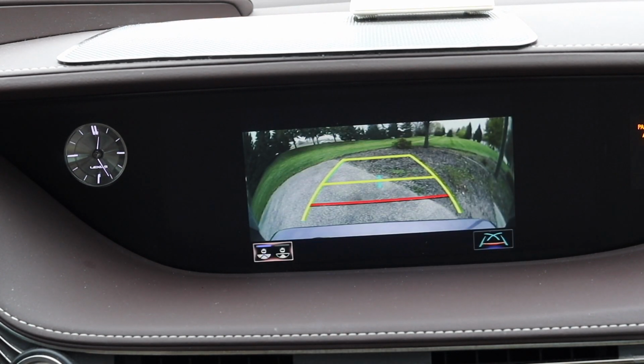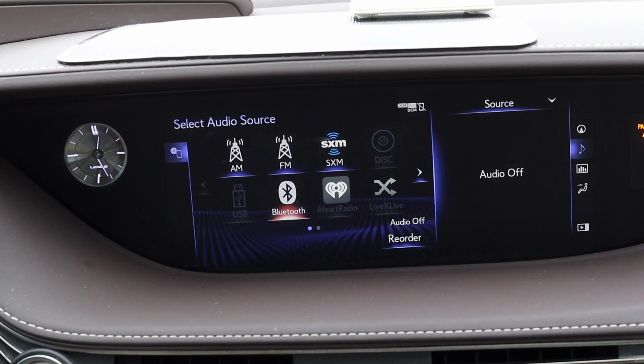So according to the owner, the beep can actually be reprogrammed by a Lexus dealer to just beep once. However, for some reason, this is stuck like a Mack truck. So you're stuck with this, which is just dumb.